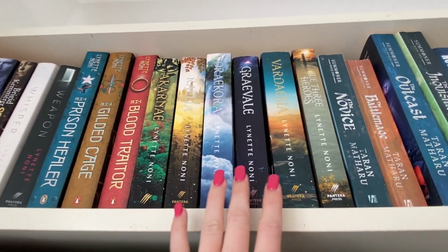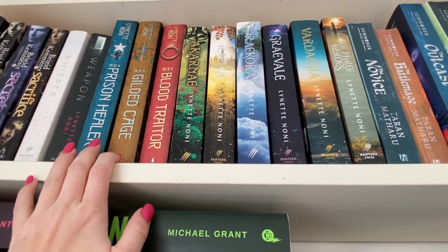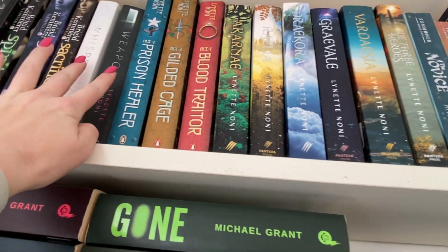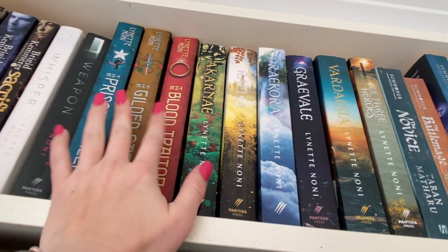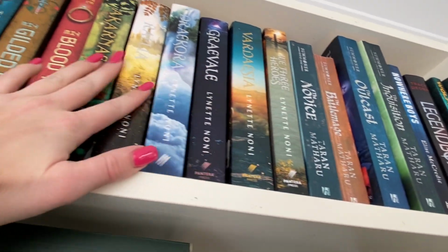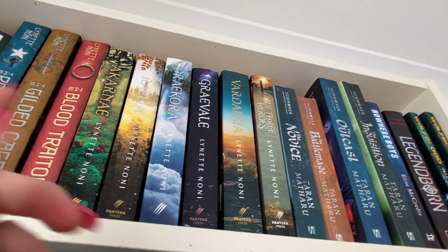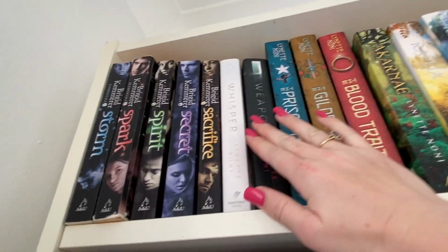And then, of course, I've got my Lynette Noni shrine. She's perhaps one of my favourite fantasy authors, or young adult fantasy. So we've got her Whisper and Weapon duology. These ones are kind of a letdown for me, not gonna lie. These weren't my favourites of hers. These two series are my absolute favourite. Particularly, I love her Medoran Chronicles, so this series. I have yet to read We Three Heroes, the only one I haven't read. This whole series is incredible. This is incredible, and this is incredible.